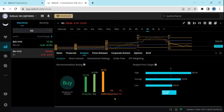So we look at the market, the analysts in Webull. Webull says there's 21 analysts, almost 29% strong buy, 33% buy, 38% hold, no sells or underperforms. And they've got an average price target of 324, so it's got some decent upside, high of 420. So again, some nice upside there.